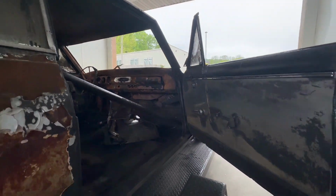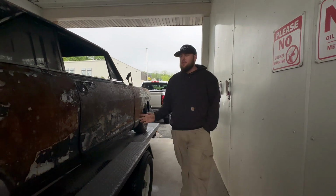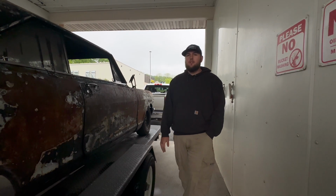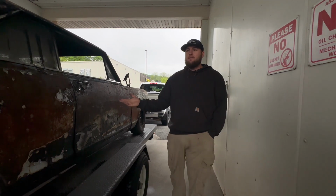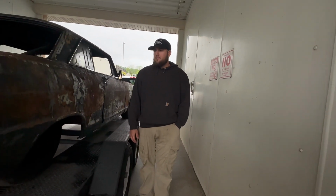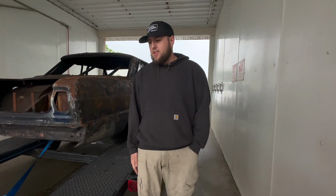But I got it from a family friend who sadly lost pretty much his whole shop and a couple other cars in a really bad garage fire about 2 years ago. And this was one of the ones that he ended up kind of saving out of the building. So for now today, I'm just going to try and get it all cleaned up. And yeah, that's kind of it. I don't know exactly what's going to happen with it.